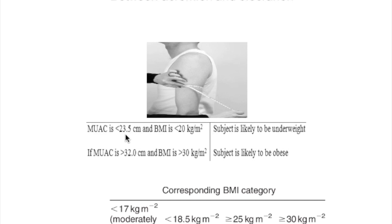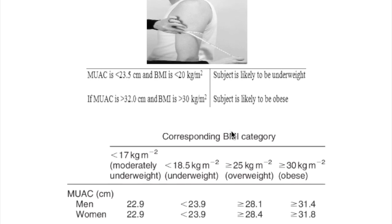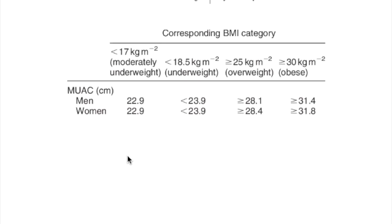Mid-upper arm circumference less than 23.5 centimeters indicates that the BMI is less than 20. The subject is likely to be underweight, and if it's more than 32, BMI is more than 30 and the subject is likely to be obese. How is measurement of the arm correlated with the BMI? An arm circumference of 22.9 indicates that BMI is less than 17. A circumference of less than 23.9 indicates that the BMI is less than 18.5 and the person is underweight. A circumference of 28 indicates that the BMI is more than 25 and the person is overweight. And if it's more than 31, the BMI is more than 30 and the person is obese.